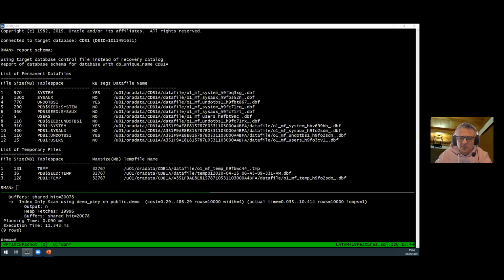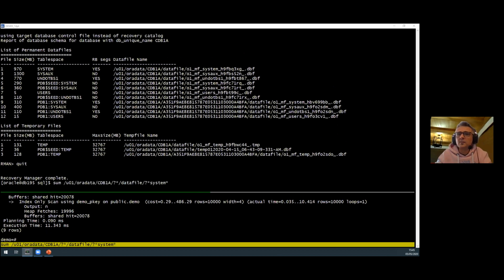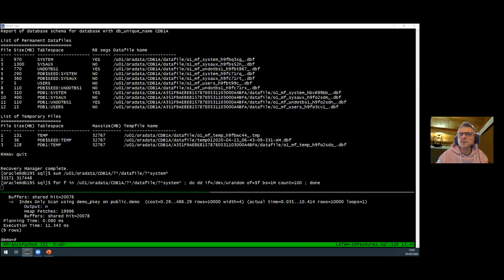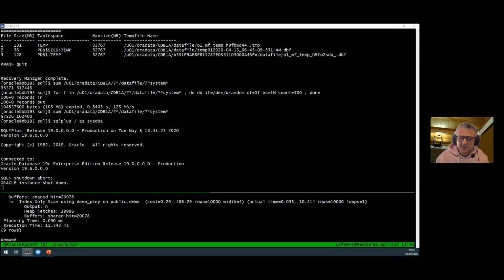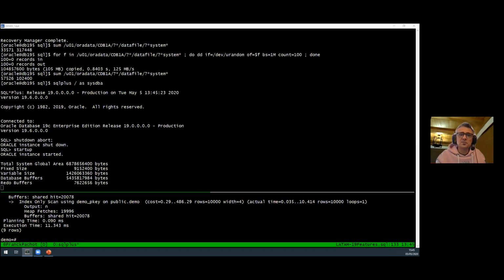So here I'm just listing the data files that I have, and I will corrupt one of them. This is the checksum for everything that is system, double space, and here I'm doing something with dd, putting some random stuff in the file. So I corrupt them. They do not have the same checksum, just to be sure. And now, in addition to that, I will crash my instance. So this is a situation where I have a problem in the data file, my instance crashes, and then I try to start it. And of course, I will have a problem.